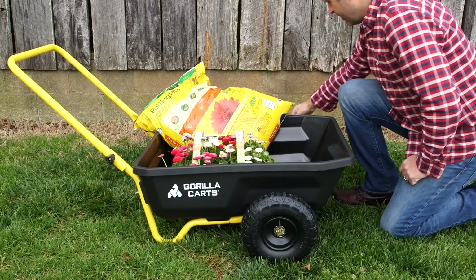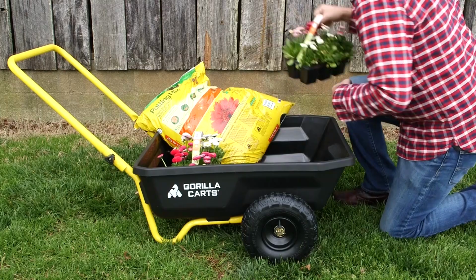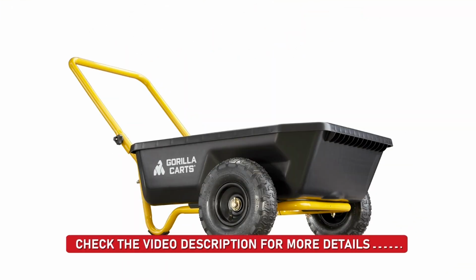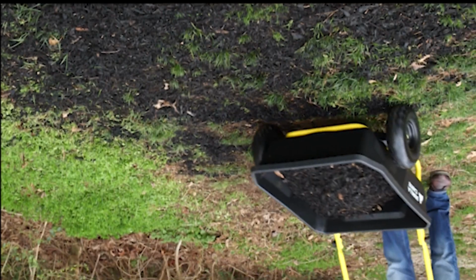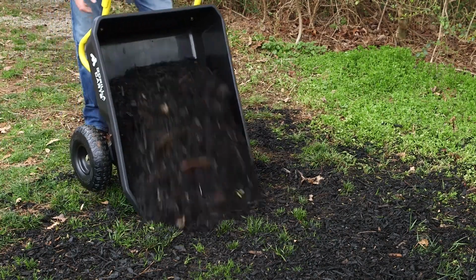This heavy-duty garden cart can handle all your essentials with ease. The 30-inch by 24-inch bed, made of sturdy poly tub, is not only easy to clean, but also rust-resistant.